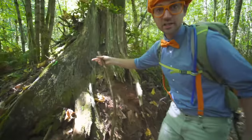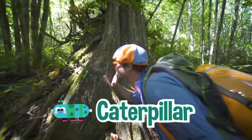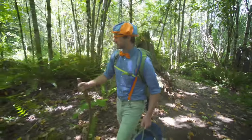Whoa, look at this. An insect. That looks like a caterpillar. Whoa! Hello, caterpillar. All right, we should probably keep going so we can get to our campsite before dark.